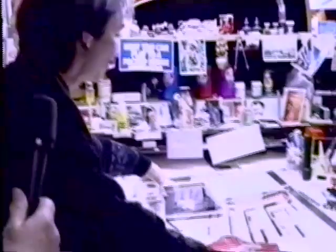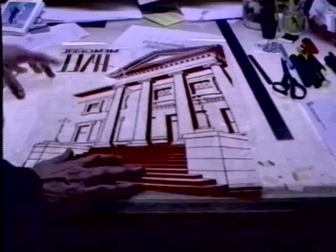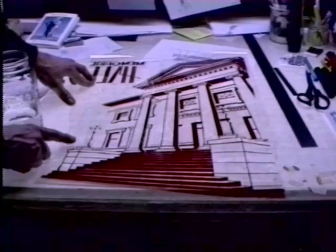When the screen's dry, you shoot it with a high intensity light, and what is not exposed, which is red, will wash out in water eventually, when you're ready to shoot it. And what is exposed here will stay in the screen. It's like a stencil. So what you see, this red will eventually print when the thing is shot.